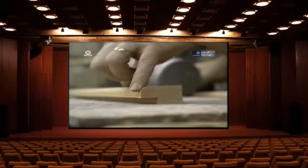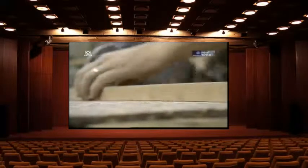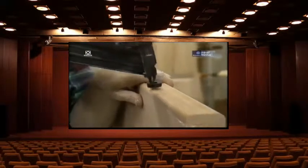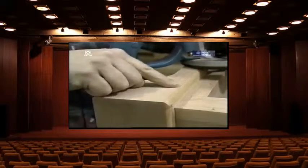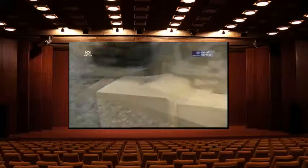Well, now I'm just rounding over the front edges with a 3/8-inch radius round over bit. Now with the same 3/8-inch router bit, I'm going to round the top edge of my base as well as the corners.